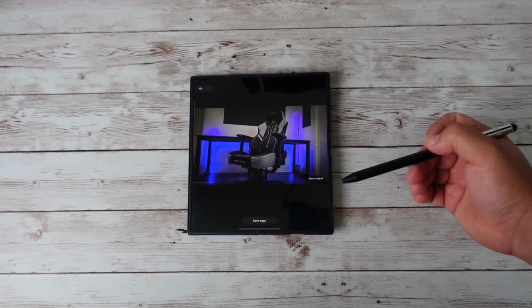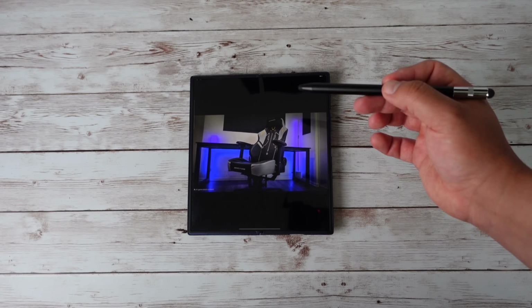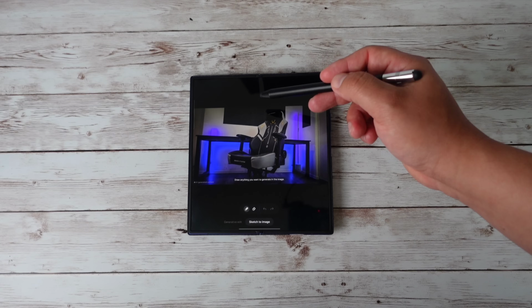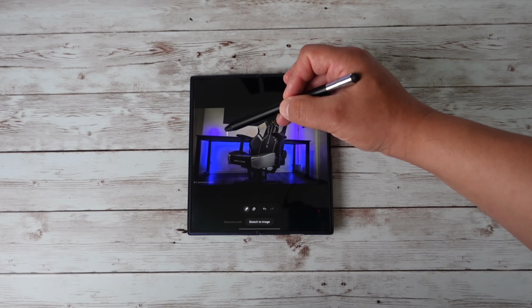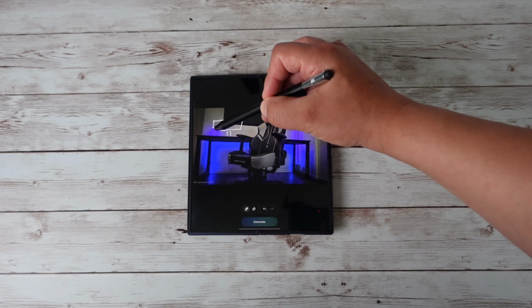It is now gone. Now I can save copy. So once that copy is saved, I can go ahead and do it again. Go to sketch to image. Okay. Now say I want to add a monitor again. I can go ahead and add a little neck like that. Add a monitor like that.